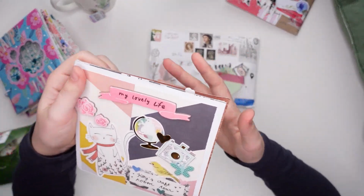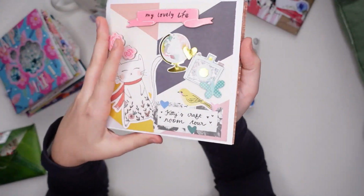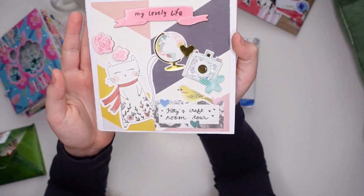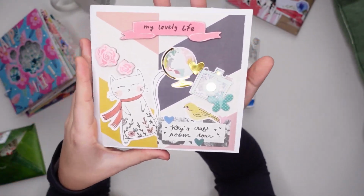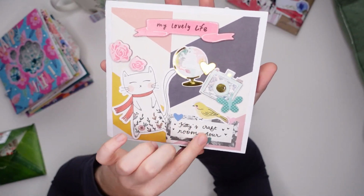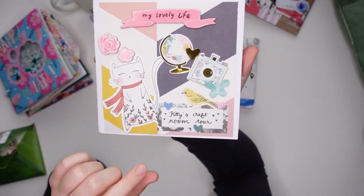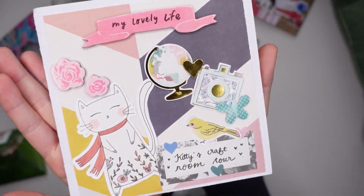Then I'm going to show you this one, which is from my pen pal Emilia. I do have to say that I already took all of the goodies out. So it's like an empty flip book now, because I have already replied to Emilia a little while back. But like I said, this one was on display and I thought it was really, really sweet to show you a little bit of this. This flip book is inspired by the idea that this kitty is going to do a craft room tour. I think that's so sweet.